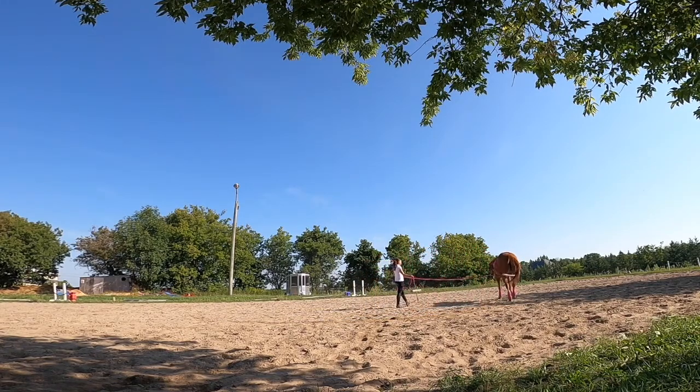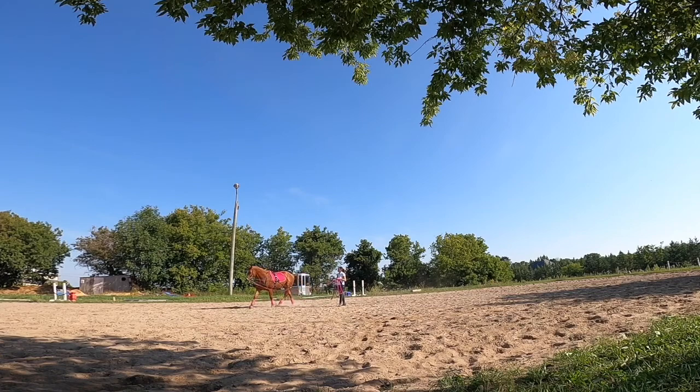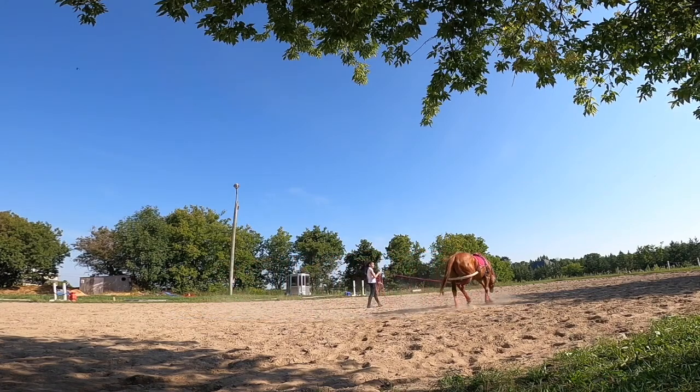As you can see right away, her energy changes as soon as she gets the Pessoa. She is a bit more thoughtful as to what she has to do. She definitely thinks a bit more than just loose like that on the lunge line, and she is offering her best here to stretch down with the system the way that it is set up.